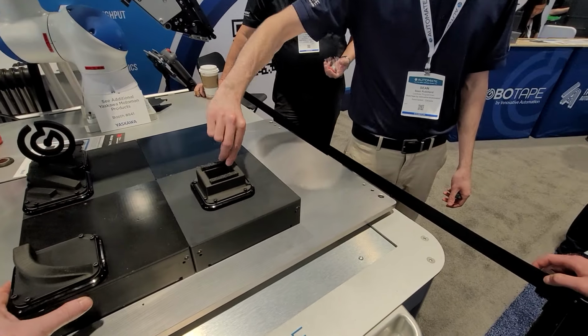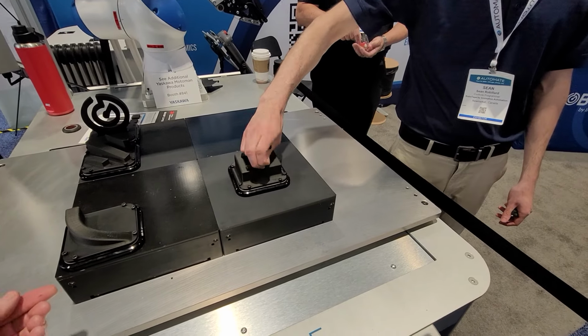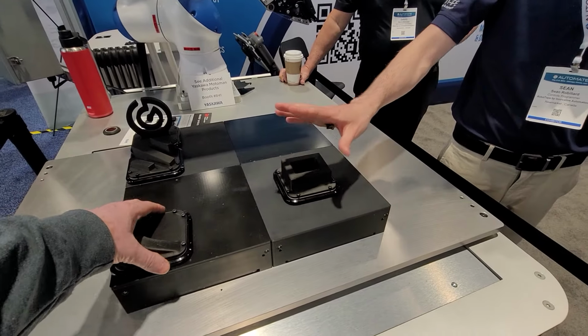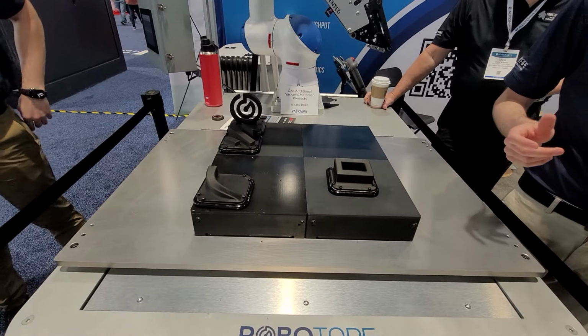So, is the number of the squares unlimited? Or what's the biggest? And the size of these things also, you can vary? Different pucks? Yeah.